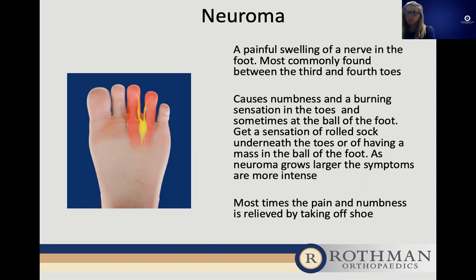The most common two toes we'll see it on is the third and fourth, but we will see it on like the second and third. If you look at that picture, you see that yellow there is a neuroma. That is the inflammation on that nerve. It gets inflamed. It then puts pressure on the nerve that innervates the third and fourth toes, and you get that numbness. As the neuroma gets larger, we're going to find that patients get no resolution of pain when they take their shoes off.